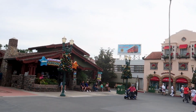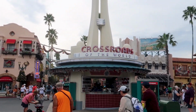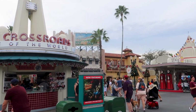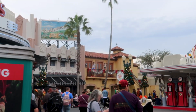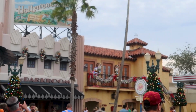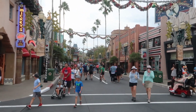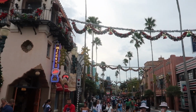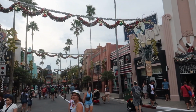As soon as you enter Hollywood Studios, there is Christmas music playing, decorations aplenty, and there's Daisy up on the railing right there with a scarf on in her holiday attire. My question is, where's Donald? Then as you look down Hollywood Boulevard, look at everything, look at all the garland, look at all the lights. That's gonna look really good at night.